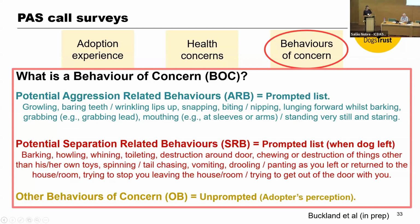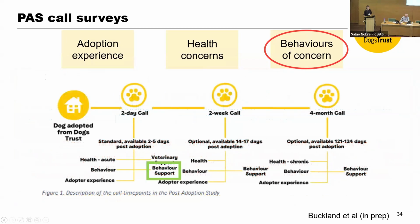Other potential behaviours of concern are separation-related behaviours. So if a dog is left alone by itself, then any barking, howling, whining, toileting, destruction around the door, lots of other things, abnormal behaviours, vomiting, drooling, trying to get out the door with you. We ask about those as well. And then we have an unprompted list, which is a question: do the adopters have any other behaviours of concern that are not within these 2 categories? That's their chance to speak about anything they may be having an issue with. And then if they report a behaviour of concern, at each of the 3 PAS call time points, we can offer them a form of support, which is to speak over the phone to a behaviourist.